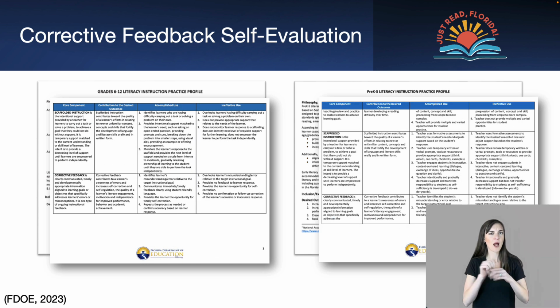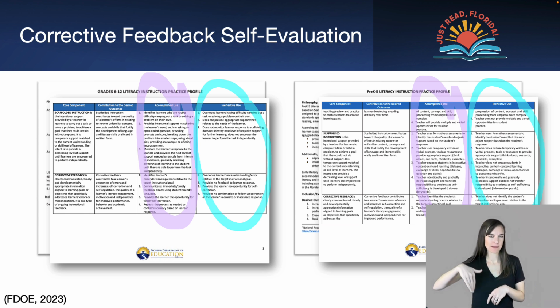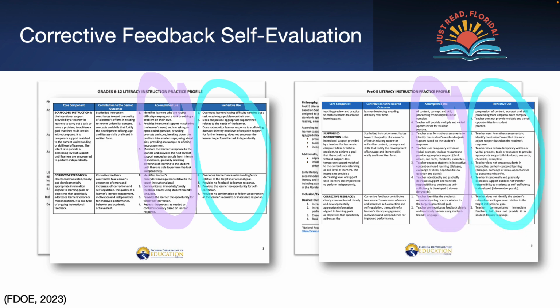In the practice profiles, there are two columns for teachers to use to self-evaluate themselves on this instructional practice. The first is the accomplished use, and the second is the ineffective use. When looking at the ineffective use column, this does not mean that the teacher is ineffective or lacking in successful moments. However, there is still room for growth in achieving consistent effectiveness in this area.